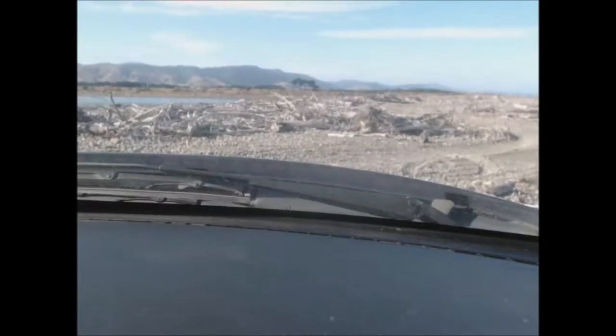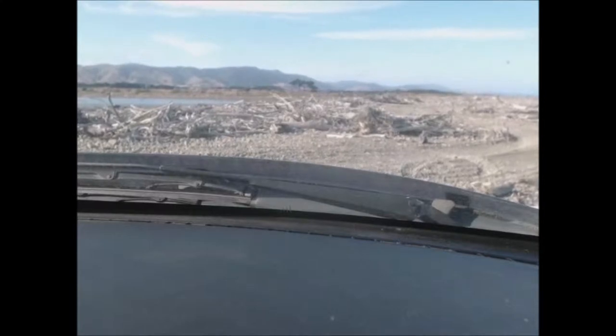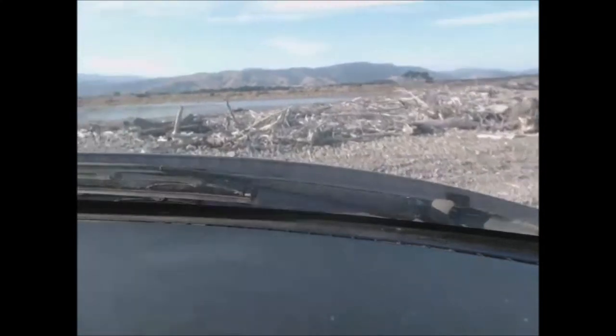Right, here we are after a night's camping at the Otaki River mouth, the south side, the more remote side. The northern side, as you'll see in a minute, you can get to through Otaki Beach, and there's camper vans and things like that over there. But I've come the south side, basically along the Te Horo Beach, to get here.